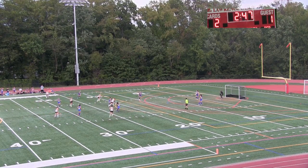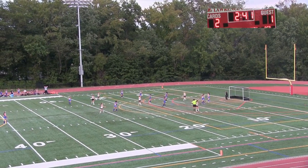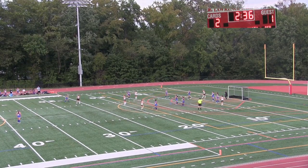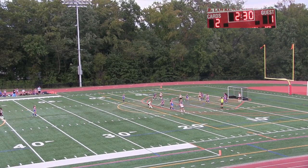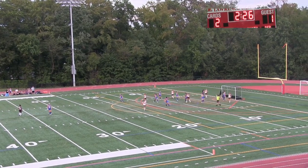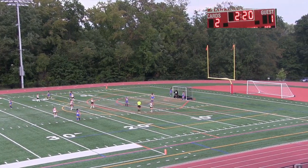Here's a hit by Hightstown, stopped by Lawrence. And that will be a Lawrence ball. Lawrence puts the ball back into play. There's a shot, and just a little bit high. That will make it a Hightstown ball.